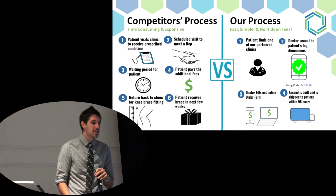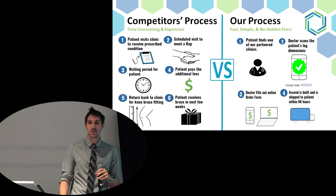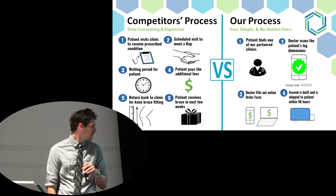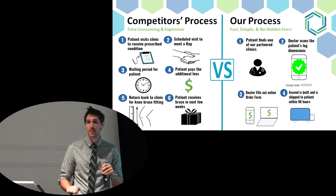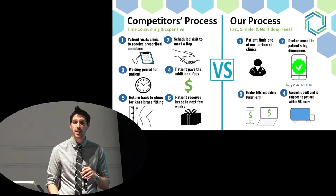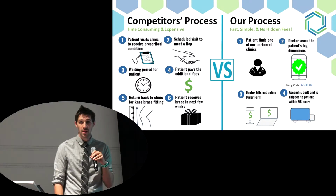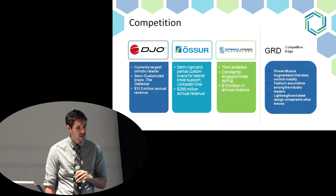One of the other problems with customized bracing is the complicated purchasing process. There are hidden fees that you don't know about, additional trips to the doctor, and long waiting times of 4 to 6 weeks. We streamline all of that by arming the clinic with an iPad and 3D scanning system which has our app embedded. Instead of having to go back to the doctor, we do everything in the same day so that we can ship your device out a week later.